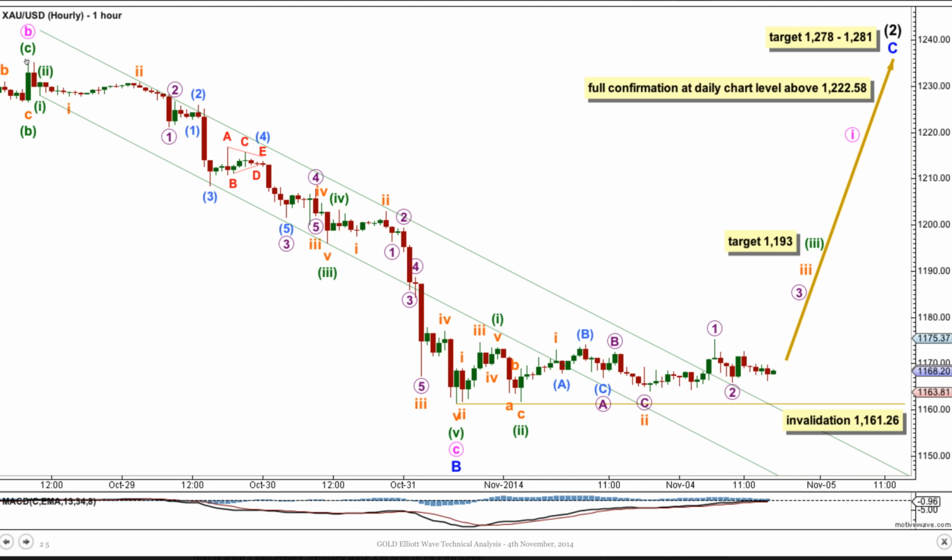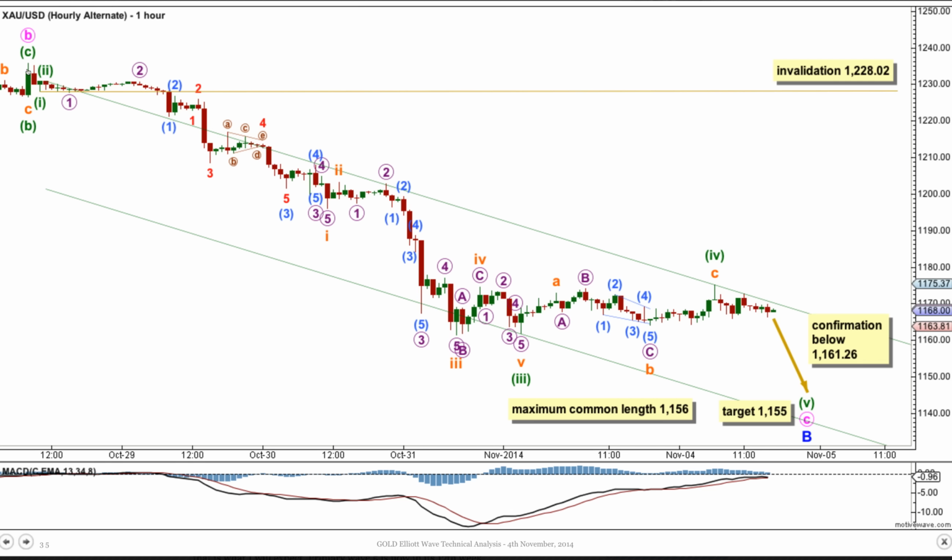Alternatively, it's all the same to this point here, here and here. This is the alternate hourly wave count, and it's absolutely identical from here, here and here, and then I've moved the degree of labelling here down 1 degree and here down 1 degree. What if we have 1, 2, 3 was over here and 4 was over here?